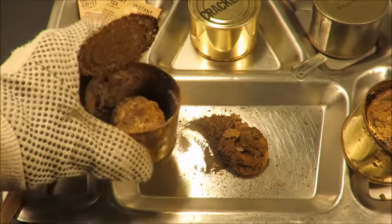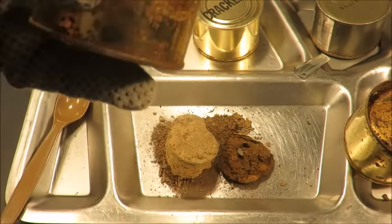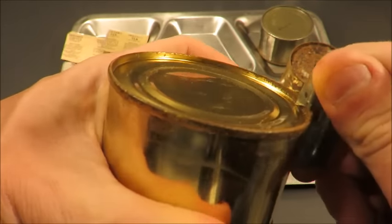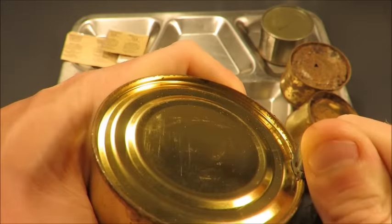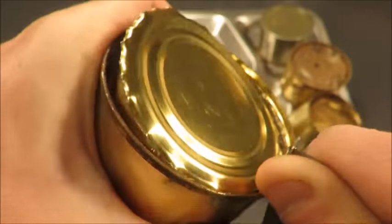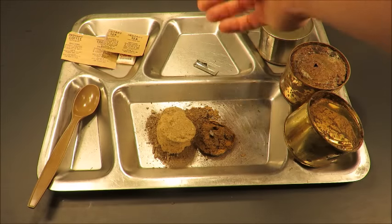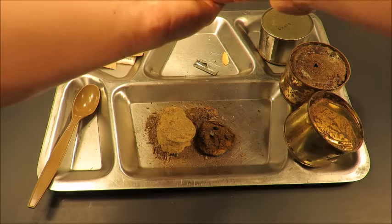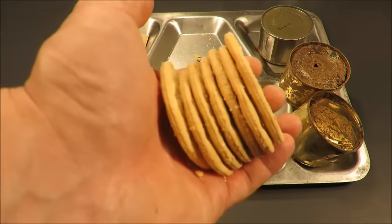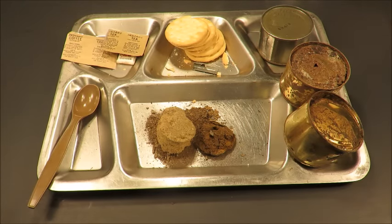All right, so I'm just gonna pour that right on the tray. Ugh, nice. Okay, let's go for the crackers. You know, I got high hopes for these. Nice hiss. Look at those little guys. Oh, they smell pretty stale. How many do we get? Wow, they give you a bunch of crackers. 1, 2, 3, 4, 5, 6, 7 crackers. Not bad. Hey, that's pretty cool.